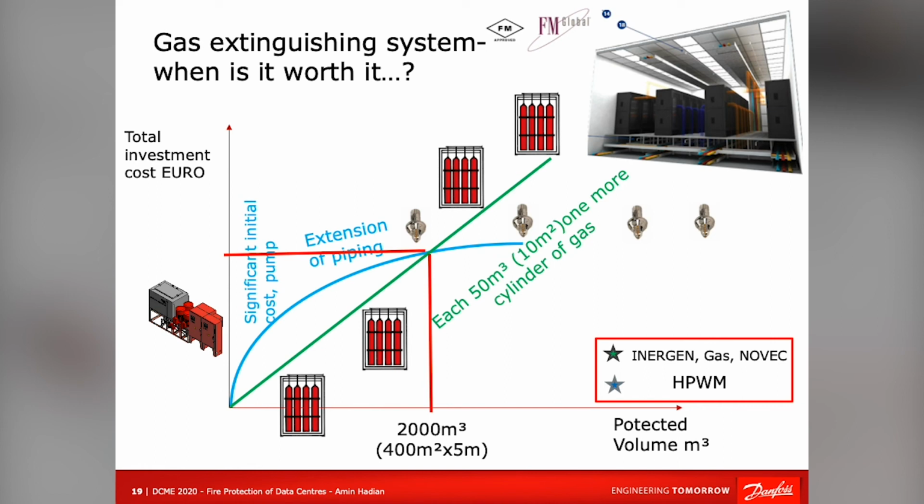And you can imagine yourself how fast you can reach the 400 square meters to protect in a building. You can add all those rooms, not only the white space areas, you can add all the floor areas, the office areas, car parks, whatever you need to protect as area, you can add to this value. And then you can see it makes sense to use the high pressure water mist systems instead of a combination of gas and whatever, or only a gas extinguishing system.